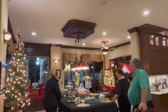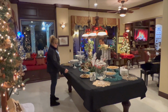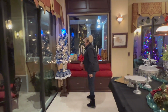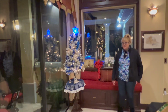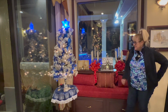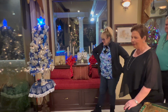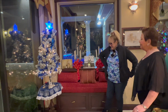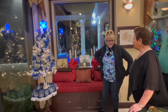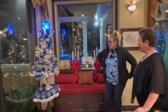And then as we move on through the space, which is a pool table with a top on it that they use for entertaining, we come to our Hanukkah tree. Tell us about how you decided to do a Hanukkah tree. That's my newest tree. We had some good friends over the other evening, and he was looking around, and he's Jewish. He said, glibly, I guess, where is your Hanukkah tree? So within 3 days, I had a Hanukkah tree. That's nice. And I love it.